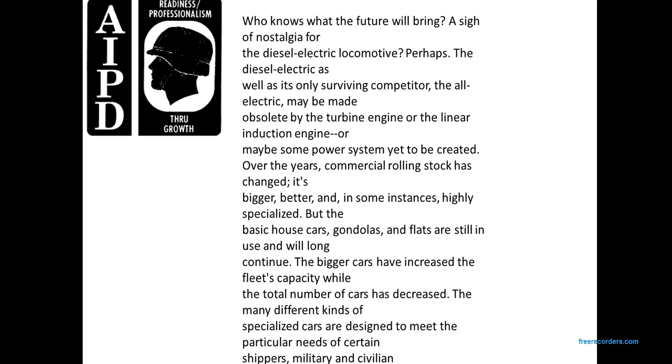Who knows what the future will bring? A sigh of nostalgia for the diesel electric locomotive, perhaps. Perhaps the diesel electric locomotive will be the one surviving competitor, or the all-electric may be made obsolete by the turbine engine or the linear induction engine, or maybe some power that has yet to be created.